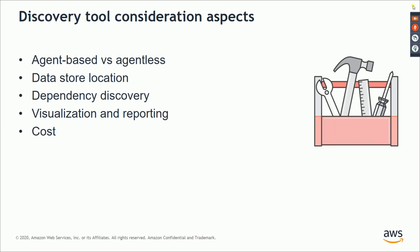So there are certain consideration aspects that you should have, such as, let's say, whether you're going to use an agent-based mechanism or an agentless mechanism. For example, let's say you have a tool that actually would run with a virtual machine to be deployed on the VMware platform. And as long as it is deployed on the VMware platform, it can gather all the information from the VMware itself, right? And thereby, there is no need to install individual agents on those servers that are running on VMware. It will collect the information from VMware and then give it to you.